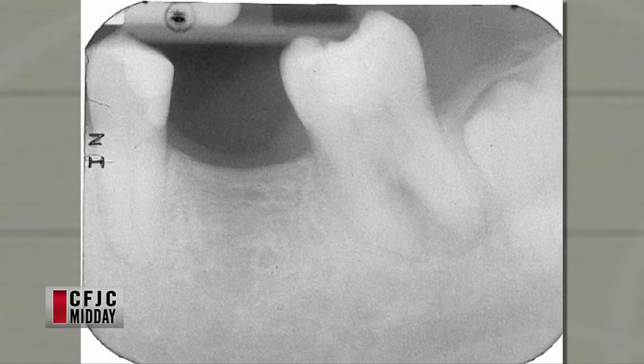Exactly. What about this picture? What are we looking at? So here, this picture is a tooth that has completely lost all its bone support. You can see that halo around it at the bottom. That means bone loss has gone from the top of the bone right to the bottom. So this tooth, literally you could move with your finger. Wow. So that's how bad it can get.